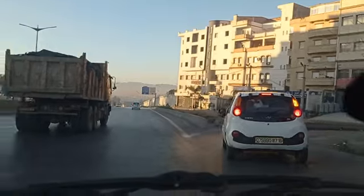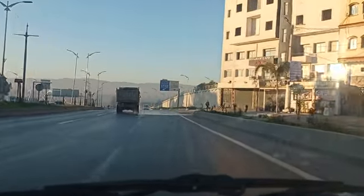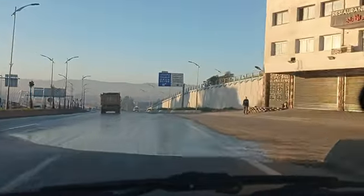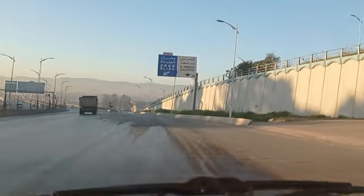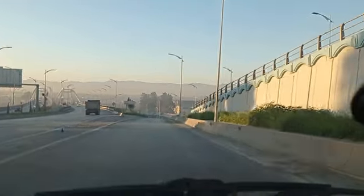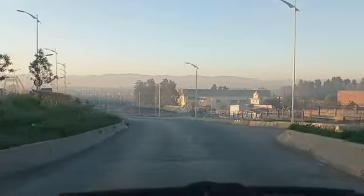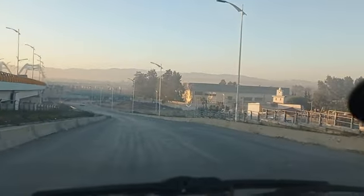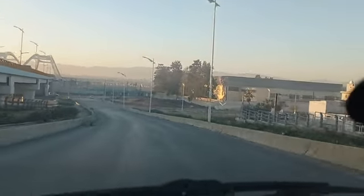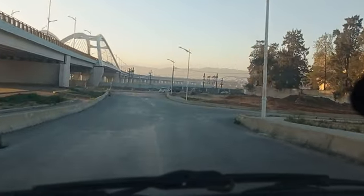All right, so now if you want to turn around, you take the exit here on the right, where that white car we have just seen went. That's also the road to Kouba. Now if you drive straight on the left, straight on, you will join National Highway 1. It will lead you to Berraqi and Blida.